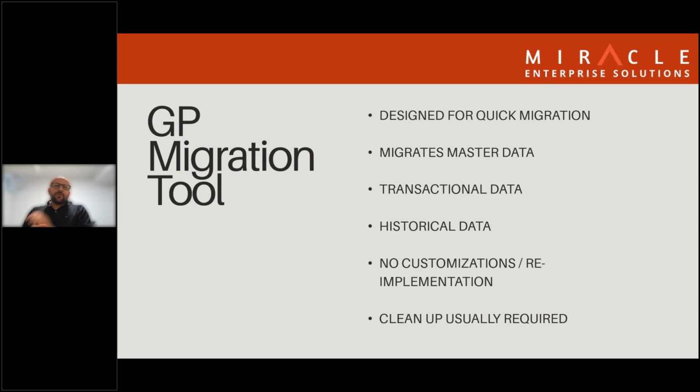So let's say you're coming from a Dynamics GP system and you need to migrate to Business Central, you really need to know about this tool. It's called the GP migration tool. This tool is a game changer in terms of GP migrations to Business Central. It's built by Microsoft to help move your data safely and cleanly from GP to Business Central. So it works with, and you make note of that, it works with GP 2015 or newer. Okay, so you have to be on a newer version, 2015 or newer versions.